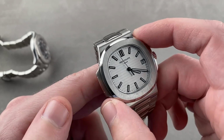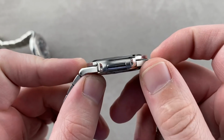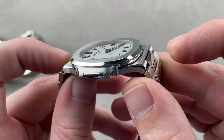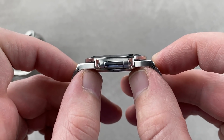40 millimeters if we include a diagonal measurement of the case. If you actually measure the wings, it's 42 millimeters across. It is thin, 8.5 millimeters thick, 44.5 millimeters from lug to lug, and then if you include these end links, they swell out a little bit. They increase the distance across the wrist to a still manageable 48.5 millimeters.